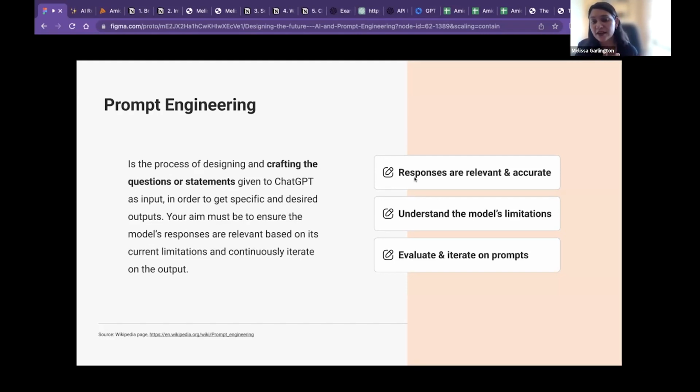And finally, you also need to be using your critical thinking skills to evaluate and iterate on prompts, because most likely the first prompt you generate is not going to be very impactful nor useful. So you're going to have to use this iterative process for creating your prompts.